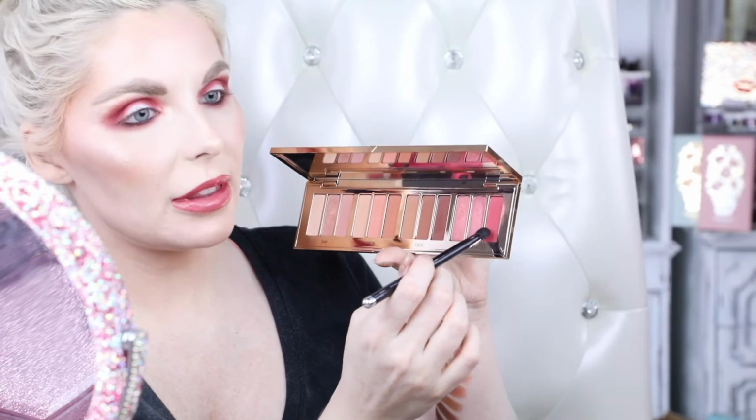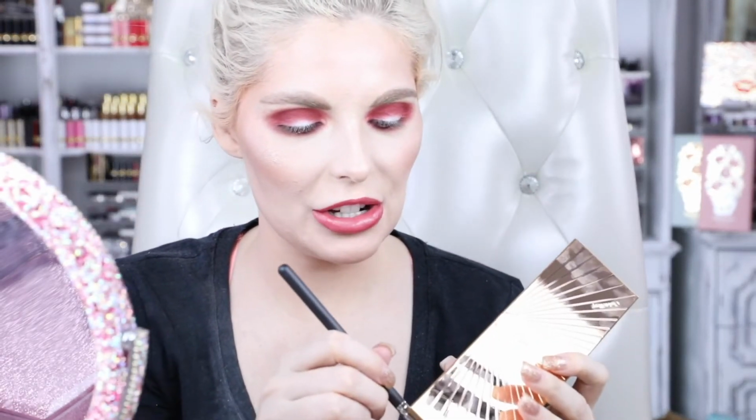That is such a beautiful color. Like, it is so pretty. Now I'm gonna take my Marc Jacobs crease brush, and I'm gonna stick with that color and just build that intensity in the crease. Now taking my MAC 239, we're gonna stick with that beautiful shade and put that beneath the lower lash line. I'm in love.